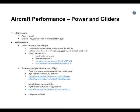Gliders set the progress of composite materials, mostly by the Germans, because they build the most high-performance gliders. The best gliders in the world are built in Germany. And they started using composite materials long before anybody else did. In fact, Burt Rutan learned a lot about doing composite materials from the Germans.